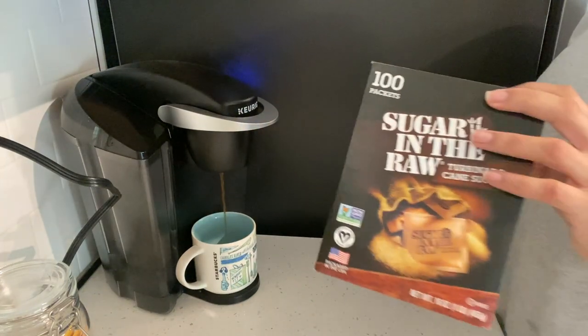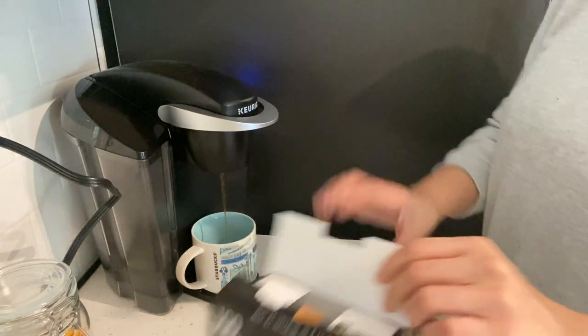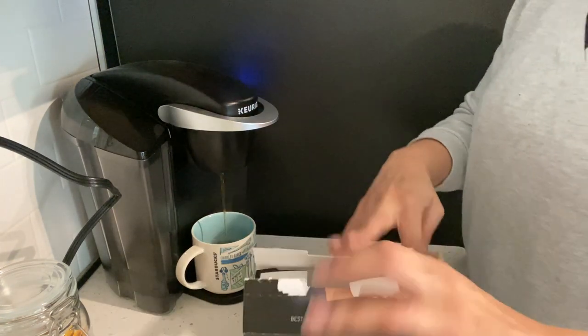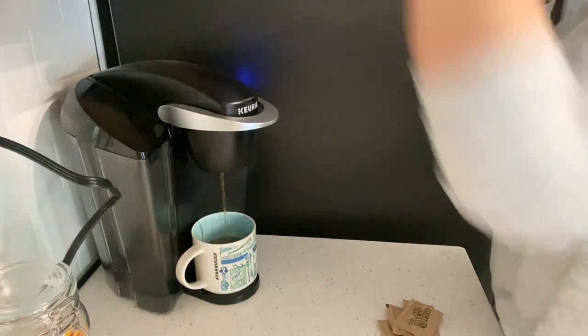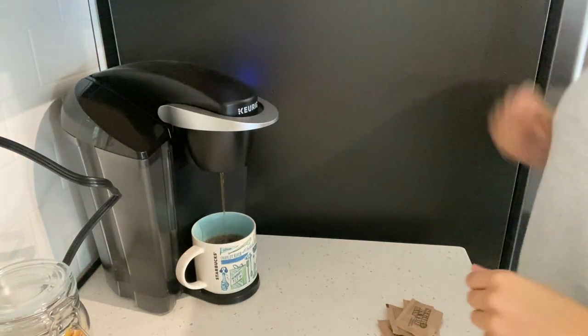I need a container for these, and not in the box. I probably will. I actually do have another little mason jar, so I'll probably end up putting my cane sugar in the other little mason jar I have. I'm trying to remember where I put it.